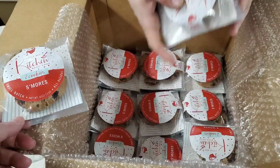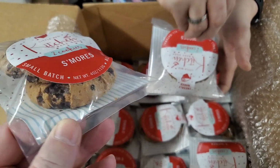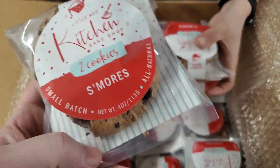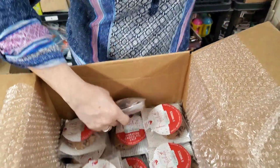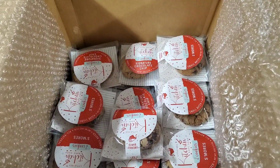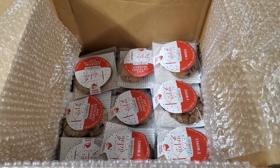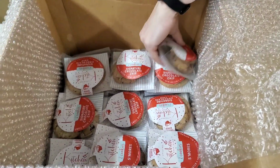So this one is cool because it's got the chocolate and it's a cookie, and then there's a melted marshmallow right in the middle of it. You can't quite see it on this because of where the sticker's at. But there's a melted marshmallow in the middle, so that's really yummy. All the s'mores cookies. Everybody wants s'more cookies. Yeah, you do.